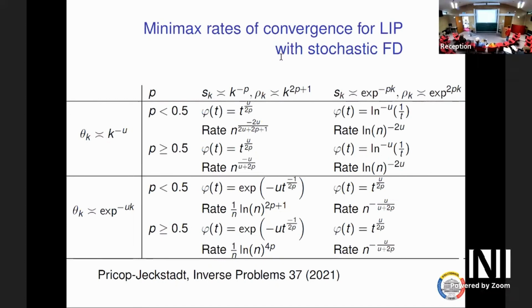On the other hand, if you look at the exponentially ill-posed problems, where s_k is exponential of minus p_k, then you can see that you don't have this effect at 1/2. And also, in general, you have a slower rate of convergence for all possible types of smoothness conditions. So this would be some type of result that was interesting for me.